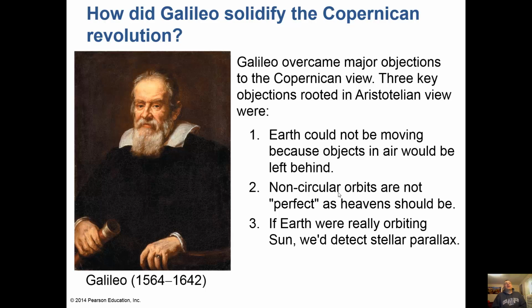How did Galileo come to play with this? Galileo came along a little bit later on, 1564 to 1642. He lived a long life. Galileo is often said to have invented the telescope. That is actually not true. Some Italian lens makers actually invented the telescope. Galileo was the first to actually use this new device to look into the heavens.